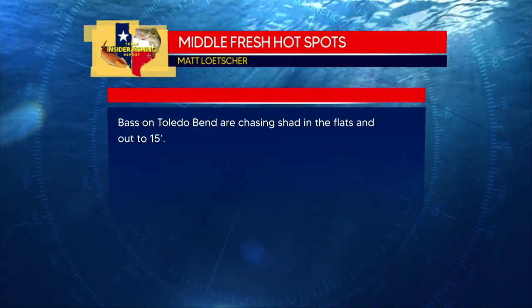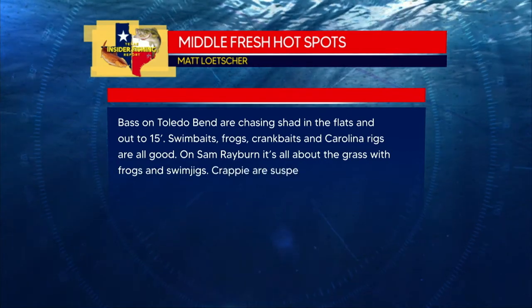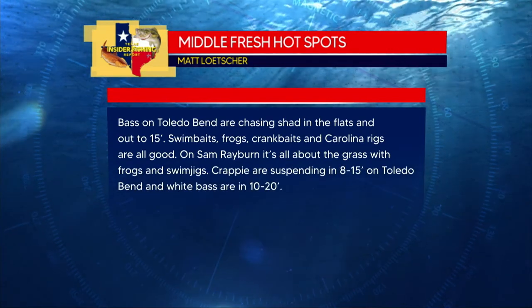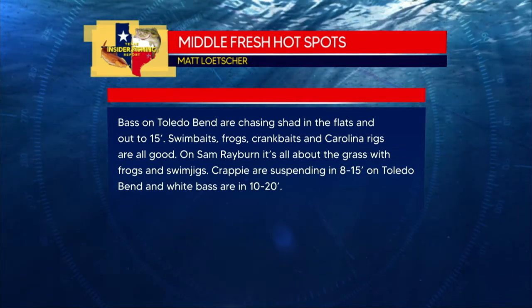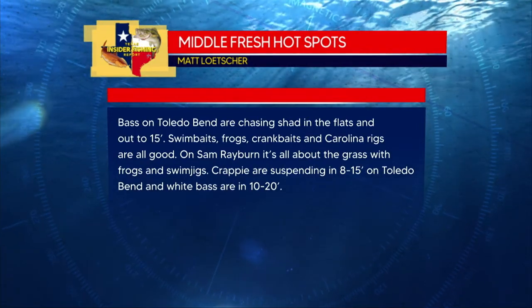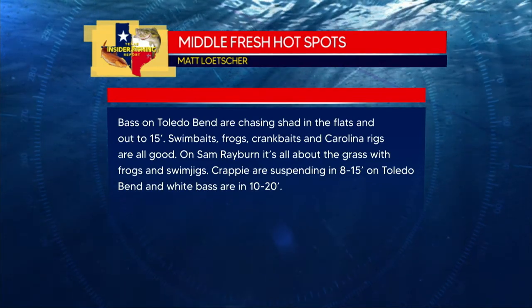He says that the bass on Toledo Bend are chasing shad in the flats and out in 15 feet of water. Swim baits, frogs, crankbaits, and Carolina rigs are good on Sam Rayburn. It's all about the grass with the frogs and the swim jigs. The crappie are suspended in 8 to 15 feet of water on Toledo Bend, and white bass are in 10 to 20 feet of water.